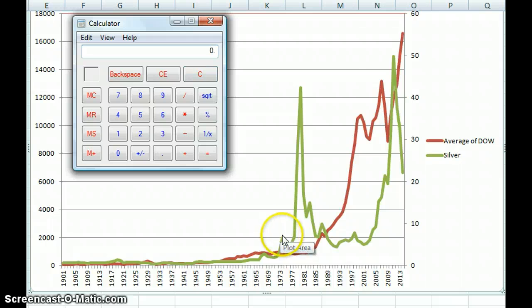So, what does this represent over here? Well, based on looking at this graph, this shows that, hey, you know what? It may be time to take some chips off the table for silver and maybe buy the Dow, right? And we saw a bear market in silver and gold for a few years, and then all of a sudden, spike back up in the price of silver, while the Dow stayed flat. Remember, we get stagflation.